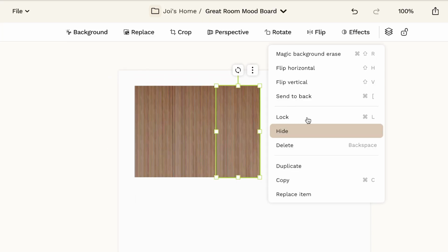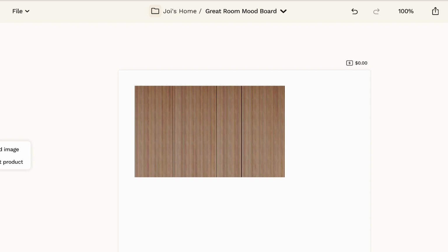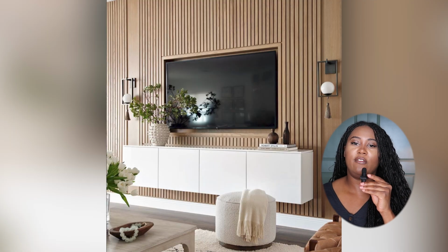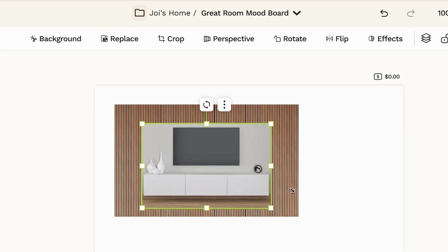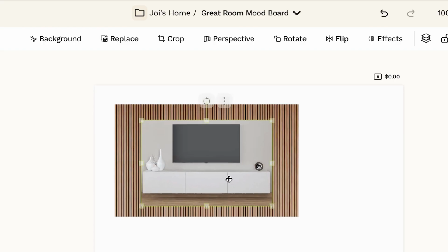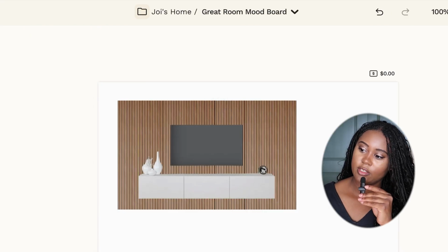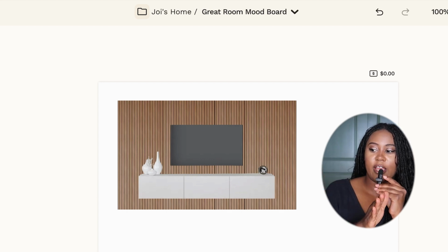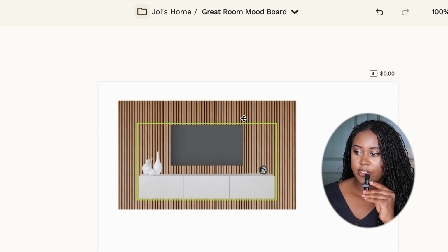Okay, so first we're going to go ahead and add in some slats. All right, so here's our slat wall, and then this will go like right when you walk into the house on the main wall across from the windows. Now let's go ahead and add a floating shelf. So she really likes that IKEA look of the floating cabinets. So we're gonna put a floating cabinet here. Perfect. Wonderful. And then we're gonna go ahead and put 2 wall sconces on either side of the television.